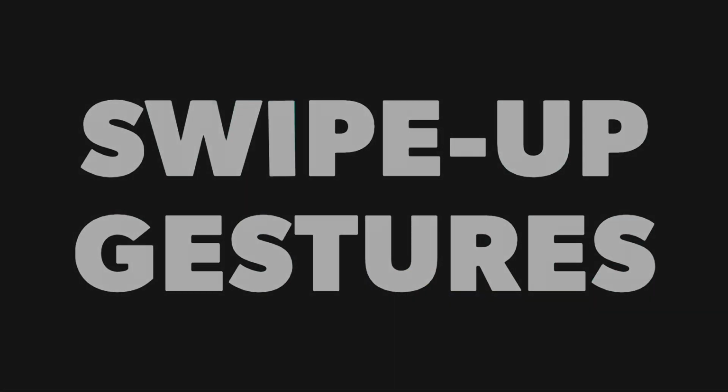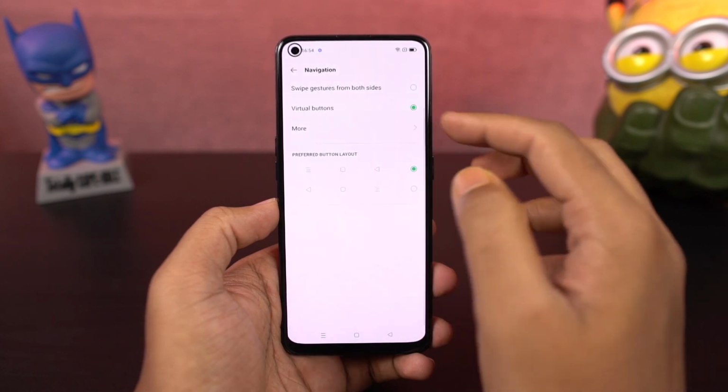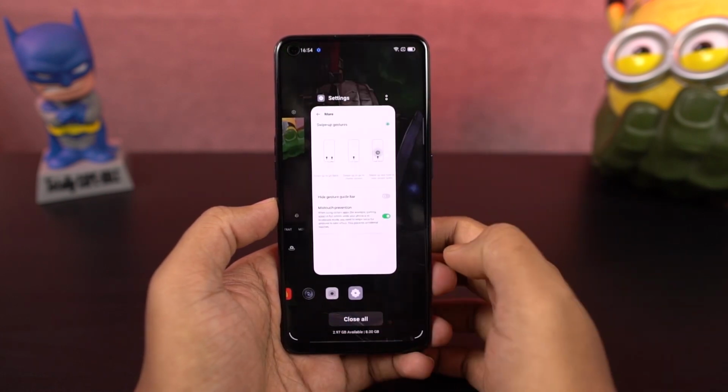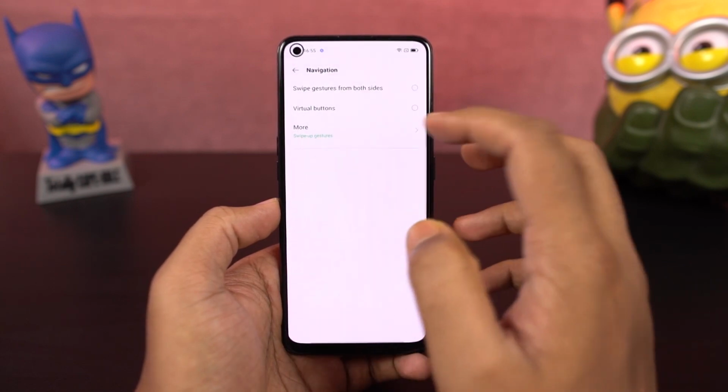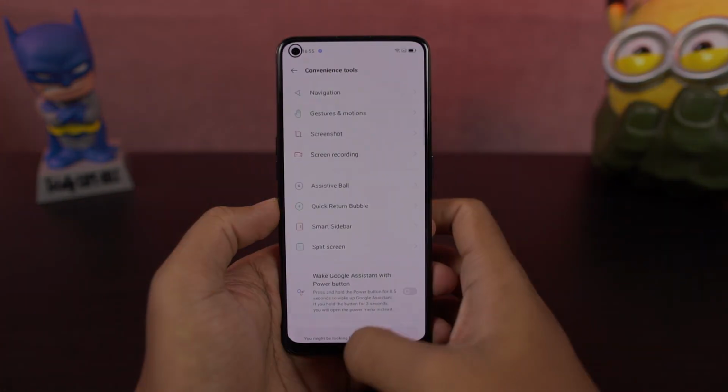Next, we have the old style swipe up gestures. Now, once you enable this feature, you can swipe from the bottom right or bottom left corner to go back a step. You can swipe from the center to go home, and finally, you can swipe and hold from the bottom center for recent apps. Even these gestures work really well.